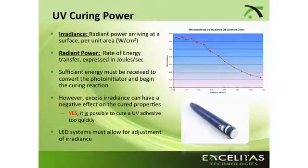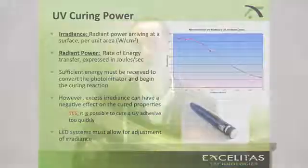When we look at irradiance, it is the radiant power that arrives at a surface per unit area. Everybody, I think, understands that we need sufficient energy to convert the photoinitiator to start the reaction. But you can also have excess energy. You can have too high an irradiance, which can have a detrimental effect on the curing of your adhesive. In today's LED systems, you have 8, 12, 16, up to 20 watts per square centimeter in irradiance. So you have very high irradiance levels available. You need to be able to measure and also adjust and control the irradiance level so that you can set the irradiance level of the process to what's appropriate.